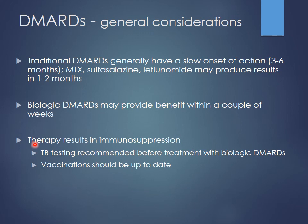Now, all these therapies are going to result in immunosuppression, so there are some considerations there. One, TB testing is going to be really important, especially before treatment with a biologic DMARD. Why do we do that? Yeah, they have latent TB. What could happen if I started them on a biologic DMARD? Yep, reactivation. That would not be too good for your patient because, again, they're not going to have a really strong immune system to fight off that TB in the first place. So that's an important consideration there.